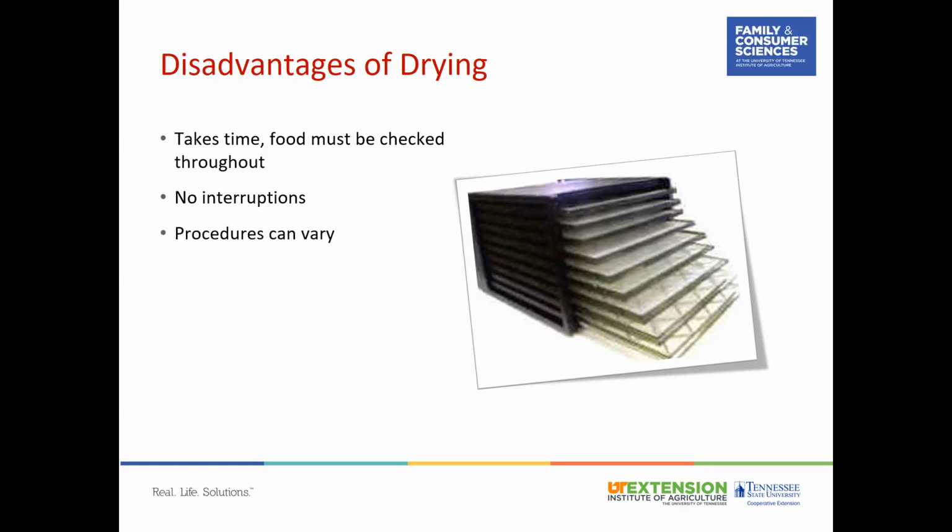And there will be some nutritional losses that take place during pre-treatment and processing. It can be expensive depending on the method and equipment used. You need some experience because it can be difficult to determine when the food is dry. So definitely if you haven't dried food before, you have to know that sometimes it just takes experience and some trial and error probably as well.